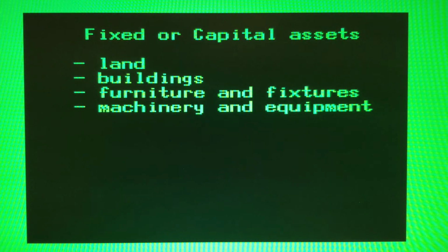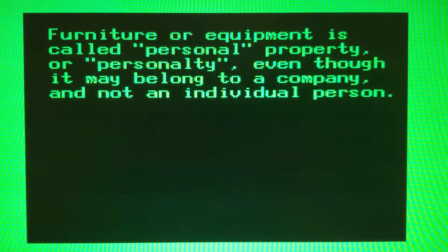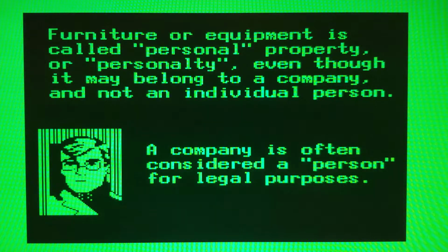Land, buildings, furniture and fixtures, and machinery and equipment make up most fixed or capital assets. Land and buildings are called real property. This word comes from royal, since the king once owned the land rights. Furniture or equipment is called personal property, or personalty, to distinguish it from real property, even though it may belong to a company and not an individual person. A company is often considered a person for legal purposes.